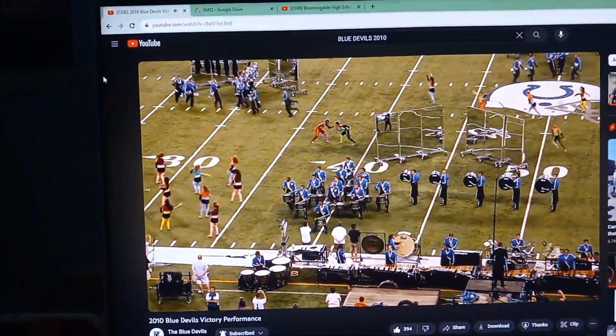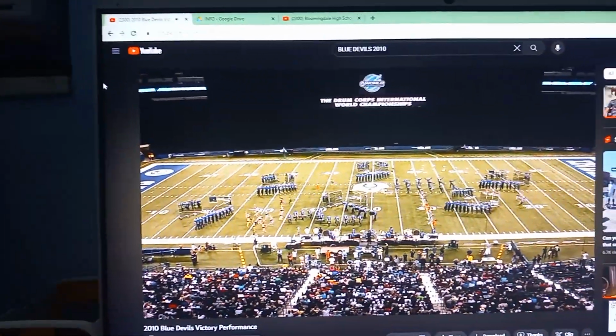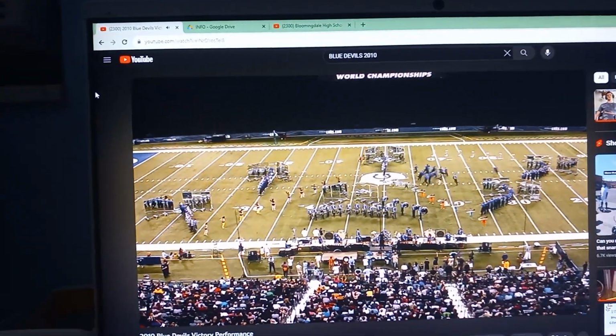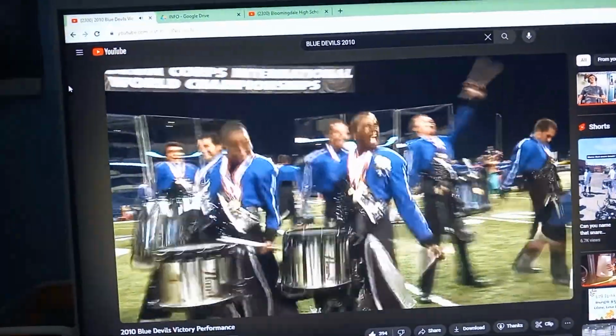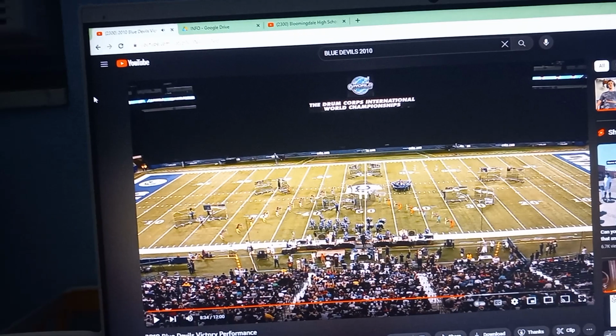It's honestly my favorite show that the Blue Devils have done, just because it's really ahead of its time. As you can see, the drums are mirrors, just like all the other mirrors on the field, to basically make the field feel propless, but at the same time hide all the players and have a bunch of optical illusions going on. So they used them for the 2010 season.